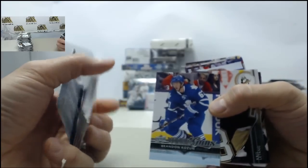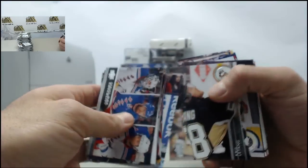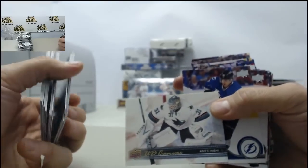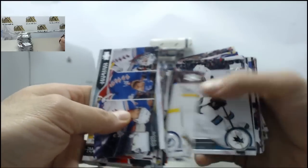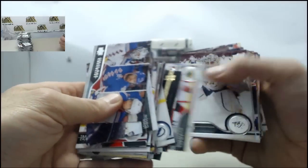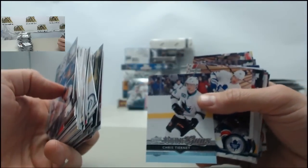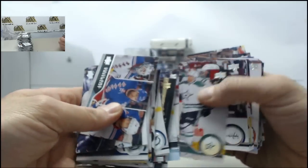First Young Gun of box 10, Brandon Kozem, Toronto Maple Leafs. Upper Deck Canvas, Antti Niemi, San Jose Sharks. Shining Star, Steve Yzerman, Detroit Red Wings. And Chris Tierney, Young Gun, San Jose Sharks. San Jose Sharks have come through here with a couple Young Gun hits.